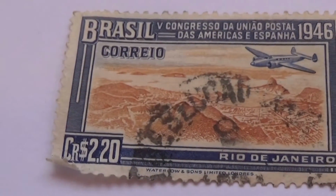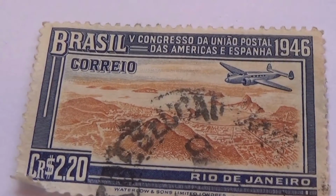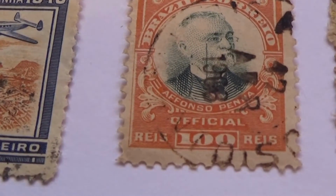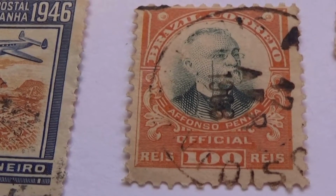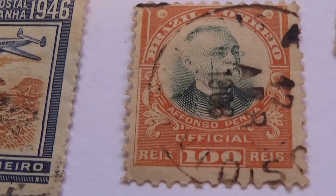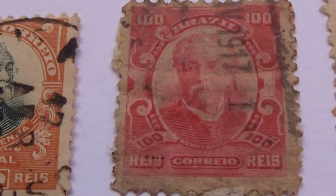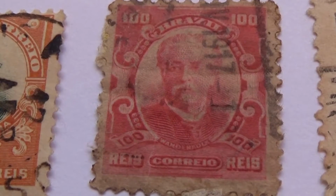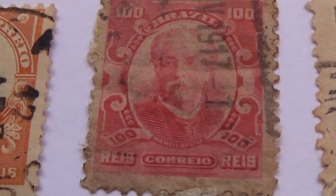Alright, so let's start with this one. It says 1946. Plane coming in. Got an aerial view right there. Beautiful. And this one here, not as old as I thought. Alright, and this one here, the 1917. Very nice. You can tell with the dye of the ink. That's what makes it look so old.